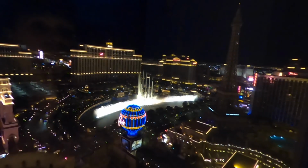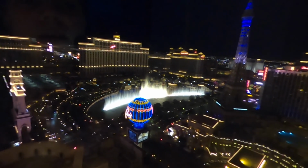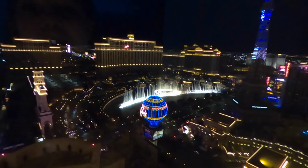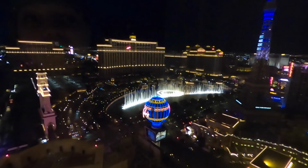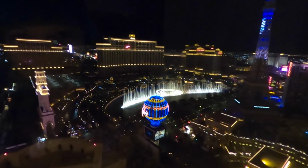Look at that fountain show. Okay, I'm not gonna keep you here for any longer because this is probably not gonna look as pretty on camera as it does in real life, but I'm going to enjoy the rest of this fountain show, and I will probably not talk to you until tomorrow because it's getting kind of late.